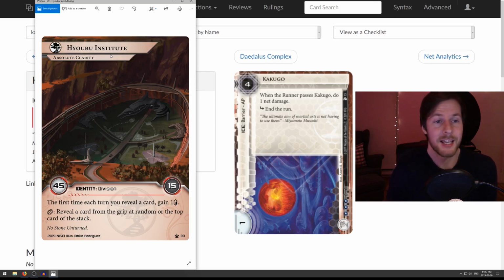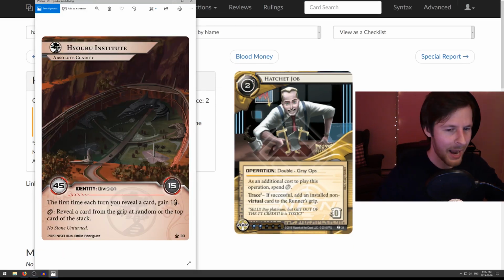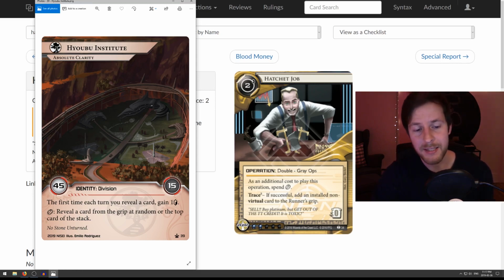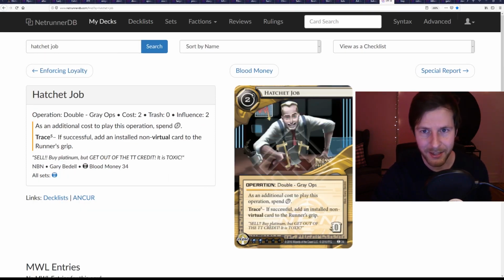installing extra things can be bad. Sometimes you want to keep extra cards in your hand for net damage padding, and Hyoubu can capitalize on that, which is kind of cool. Now again, there's ways to make that damage deck, or that denial deck, excuse me, a bit stronger. Hatchet Job saw a bunch of play in Scorpio's decks back in the day. If they install that breaker, maybe return it to hand. You're already playing Salem's, you can trash it there.